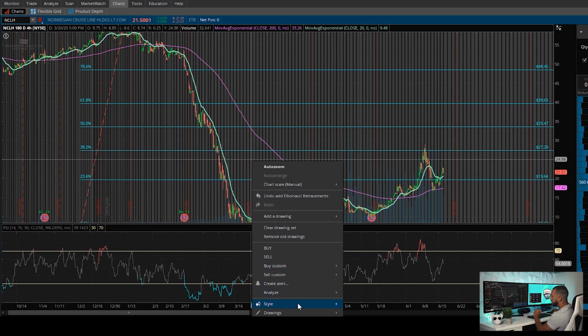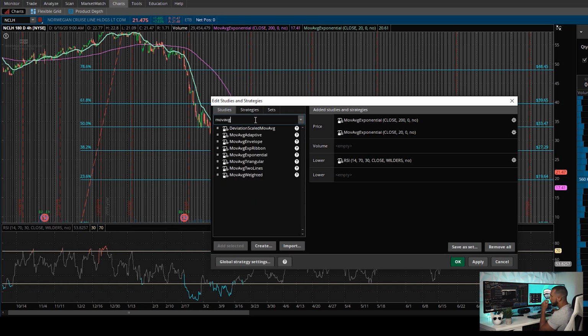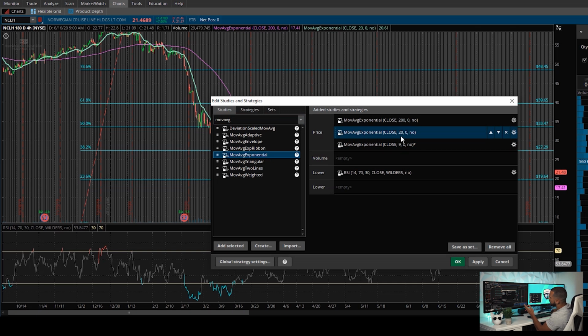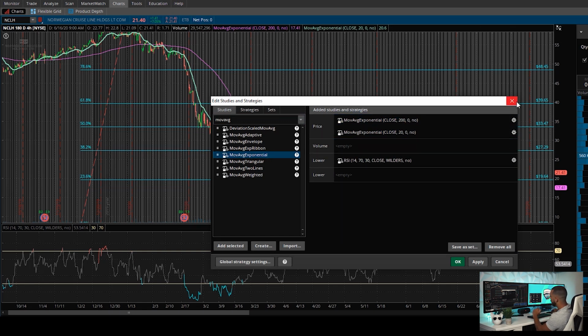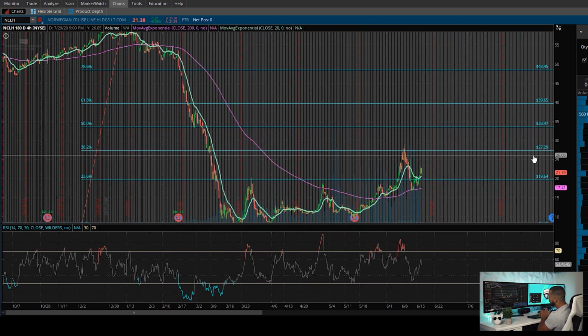So you're going to go here to studies, and you're going to go here to edits, and then all you're going to do here is type in moving average AVG, right? And then you're going to double click these, right? By default, it's usually 9, I believe, but I like to change it to 20 and 200, and that I feel is the sweet spot for me when it comes to swing trading and even day trading. So if you're day trading or swing trading, depending on the chart you use, this is going to move differently, right?